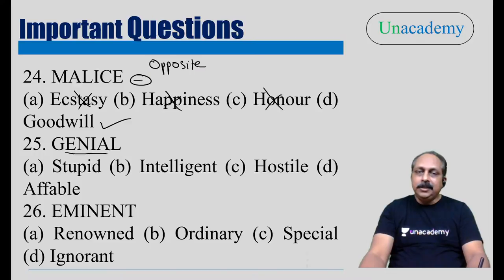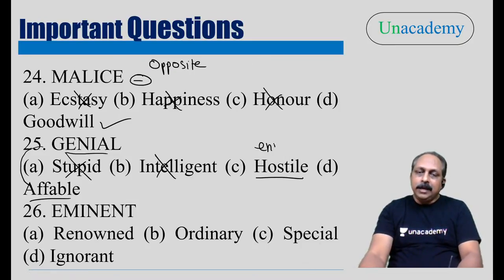And genial. Genial means what? Friendly. And affable also, friendly. These two are synonyms. But here you have to find the antonym. Friendly, cordial, then what is opposite? We cannot say stupid, we cannot say intelligent. Friendly, hostile. Hostile means what? Enmity. We also use the word antagonistic.